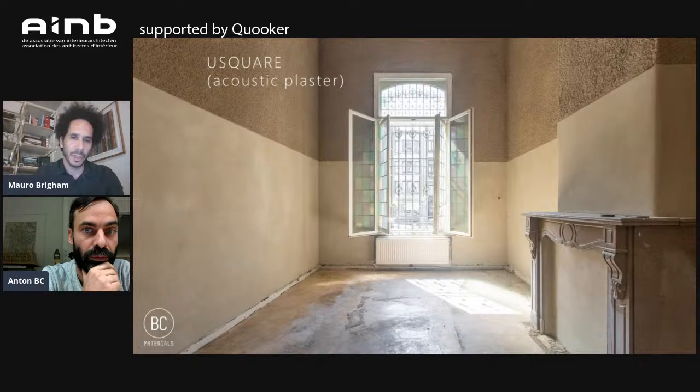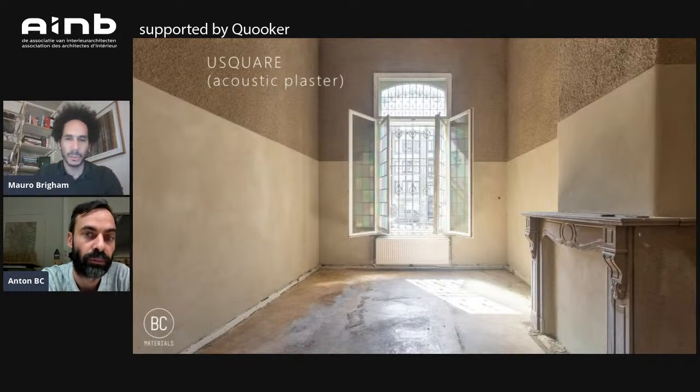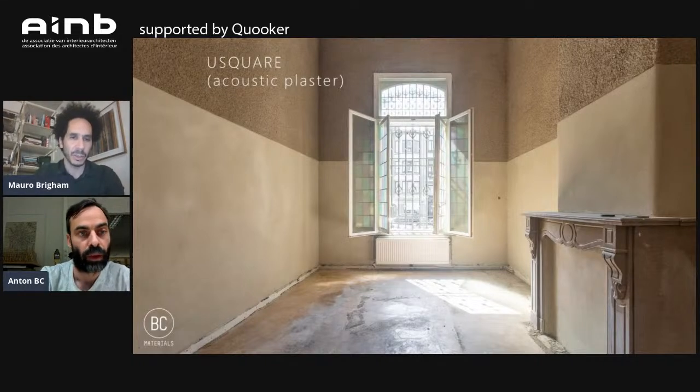In terms of usability, the decorative plaster that you have on the lower part, since it's a classroom, you were saying this future classroom. So in case of damage, how repairable are the plaster surfaces, or how easily repairable are they?